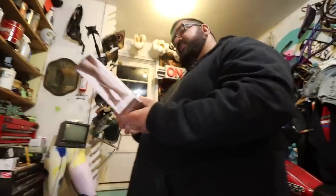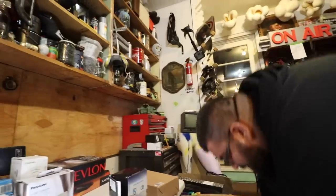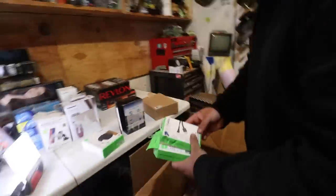Close curves, ladies shaver with bikini trimmer. Panasonic. Get you ready for the summer wearing your bikinis. Another wireless charger. Yeah, they're good sunglasses, though. Ooh, these are nice. We got some more chargers. The Belkin ones always are good, though.